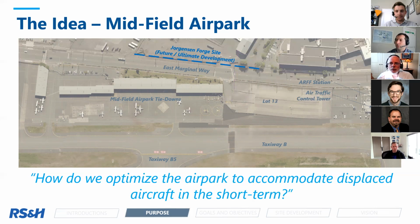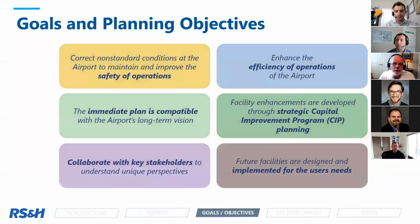What I'd like to do is turn it over to Stephen, and he's going to go into a little more details about our goals and objectives. Perfect. Well, thank you, Steve.